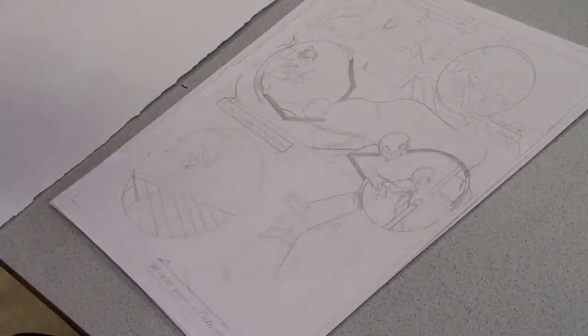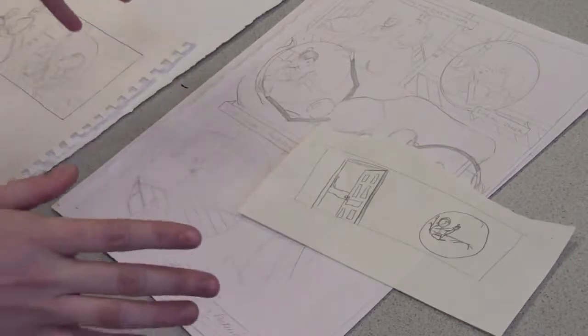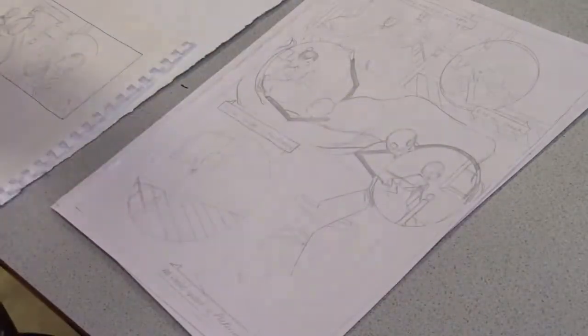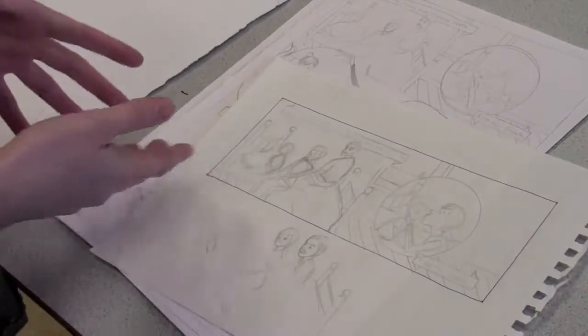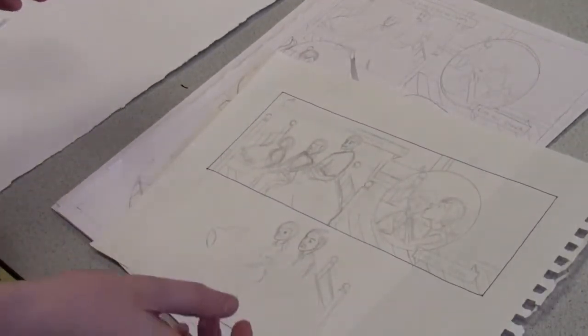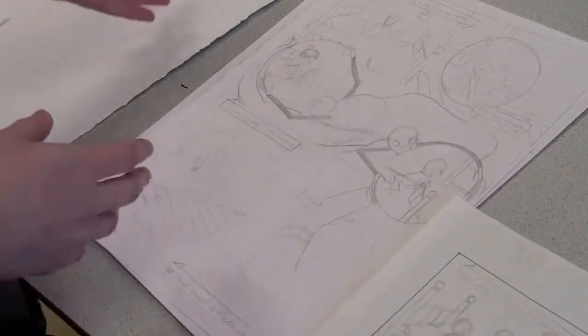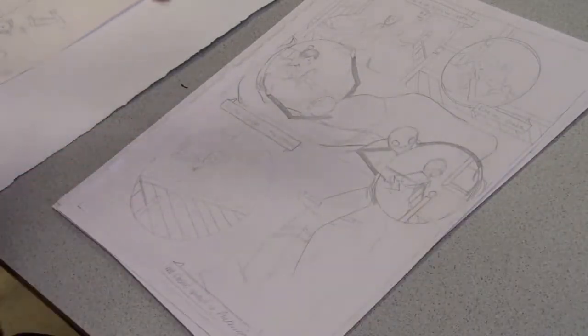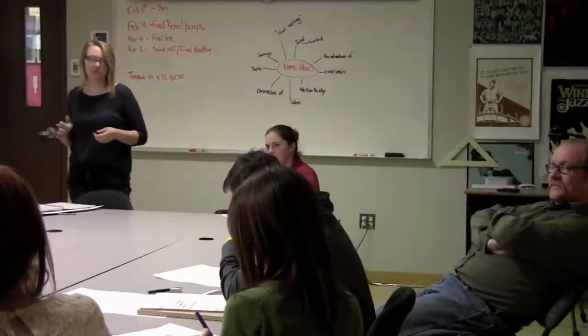Well, it starts off with something similar to this, just like a thumbnail basically. And then you take it, you measure your template, and you start drawing something similar to this. And then after doing three of these, I put them all together on here. And once they're together, you get to do stuff like this, kind of entering into other frames. And Amy.